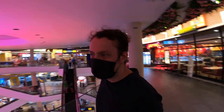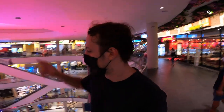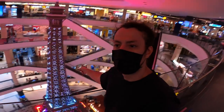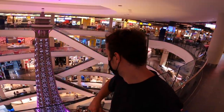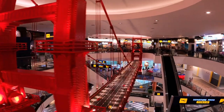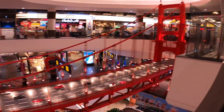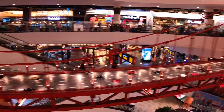Right, so I think at the front, the middle, and the end of the shopping mall, depending on which side you enter from, they all have these gigantic structures modeled after obviously monuments around the world. And right here, we've got the Eiffel Tower from Paris. And then just over here at the front of the Terminal 21 entrance is this huge replica of the San Francisco Golden Gate Bridge.